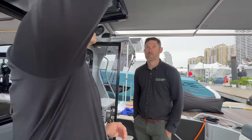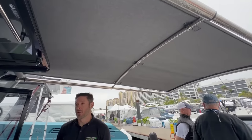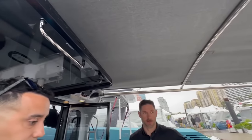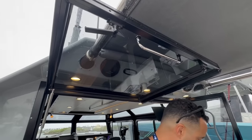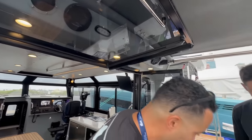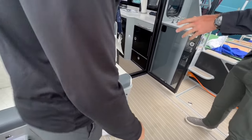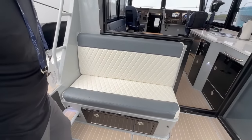And you got this nice electric shade on this one. So it's electric. We can do a manual awning as well, like with the carbon fiber poles that you've seen other people use around. And are these like fish boxes storage? Those are fish boxes for storage. This is something that people change out on different occasions depending on what they're after.